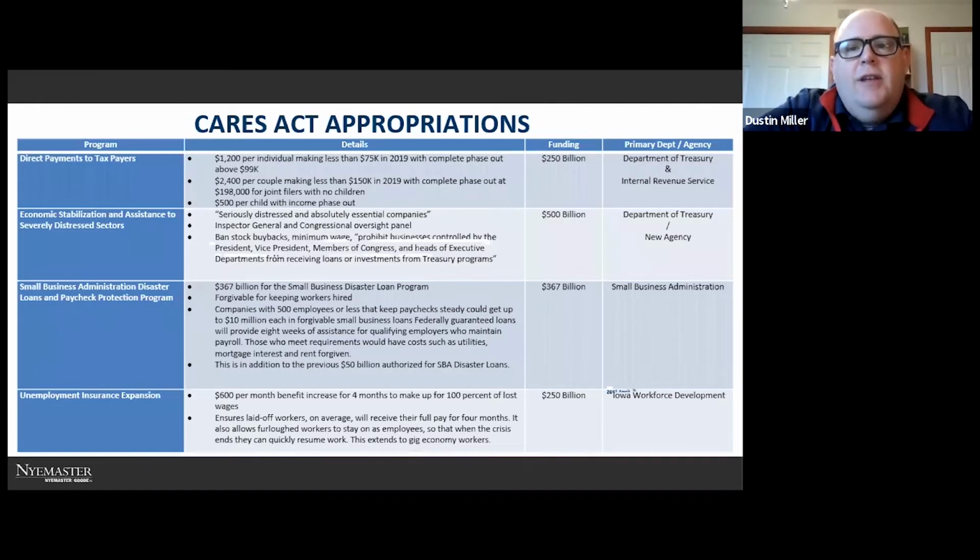In the CARES Act specifically, and we've talked about this a number of times, the big ticket items that everyone heard about were the direct stimulus payments to taxpayers, being $250 billion of the $2 trillion bill. Second, this $500 billion, this is mainly for large for-profit businesses. This was where they're also trying to assist the airlines. And then one that a lot of people have had interest in and accessed, and we've dealt with a lot of questions about through the community circle conversations, is the Paycheck Protection Program. That was $349 billion that went out the door and was utilized in 8 days. And that was another big ticket item in this bill.